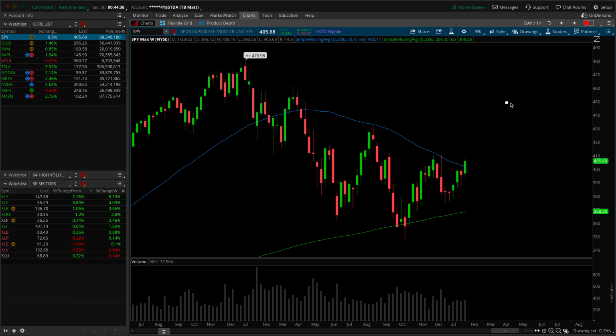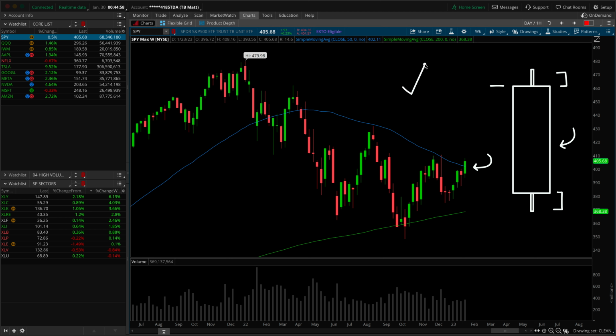Let's kick things off here on the SPY weekly time frame chart and jump into our structure and location. No fancy intros or transitions on the midnight special. What do we see here? Certainly a solid bodied green bar with very minimal upper wick and very minimal lower wick as well, especially in relationship to the size of the candle body.